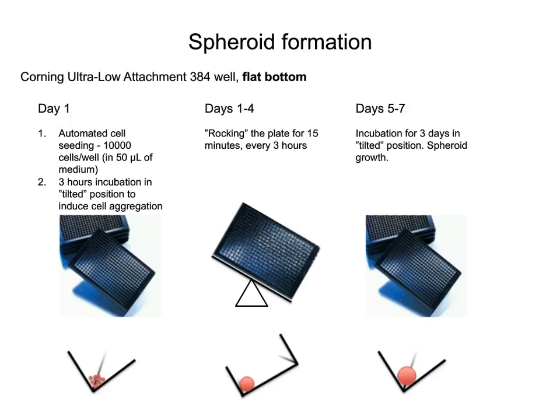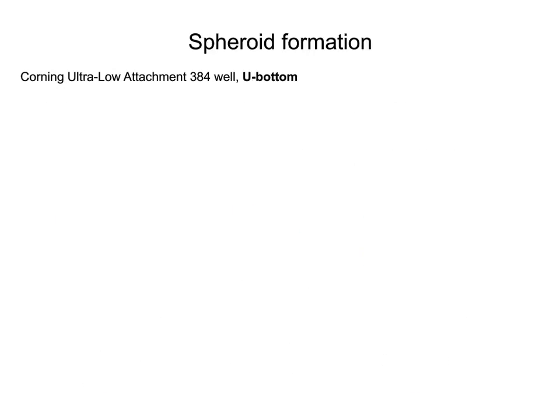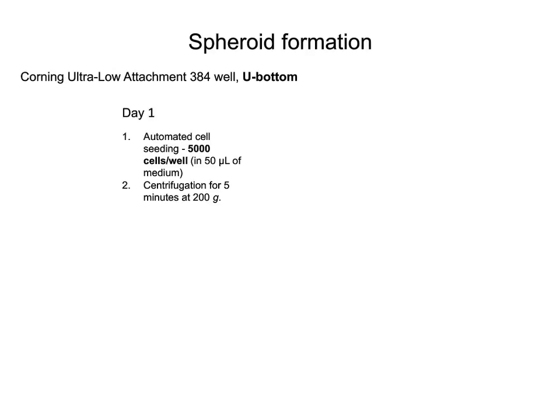Right now, the spheroid formation process is much easier when we have the U-bottom plates from Corning. And after cell seeding, we just need to shortly centrifuge the plates to induce the cell aggregation, and afterwards we just let the spheroids be for the rest of the week, and we just grow them in the incubator.